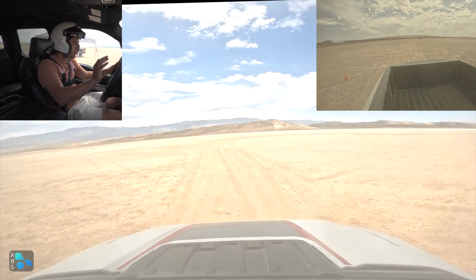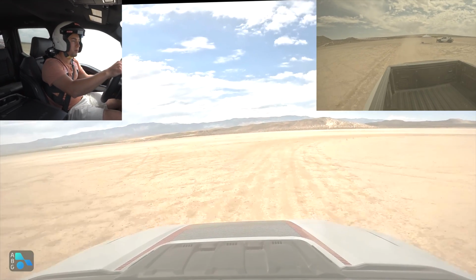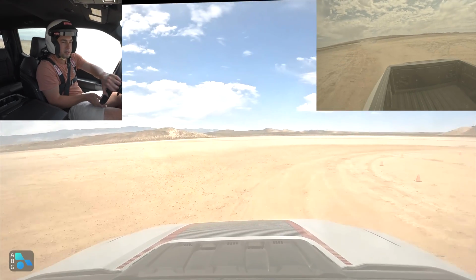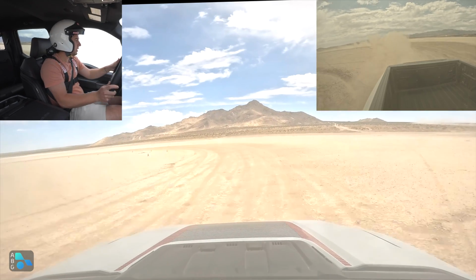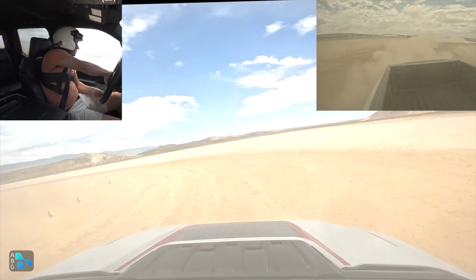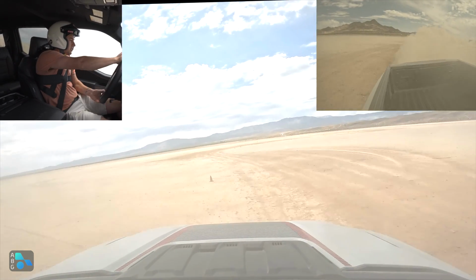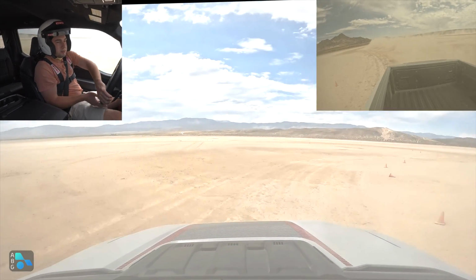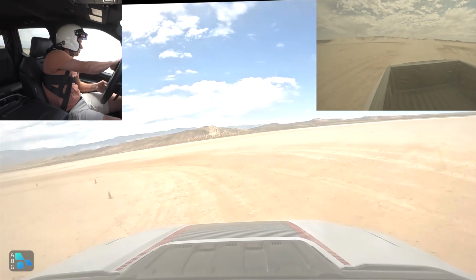So starting off, I'm gonna be easy on the throttle, and we have nice wide sweeping turns, and we can really test out all 720 horsepower. So first one, throttle, throttle, throttle, stab the throttle, and coming back in, throttle, throttle, throttle, and oh my God, this thing's got a lot of power. And last corner.